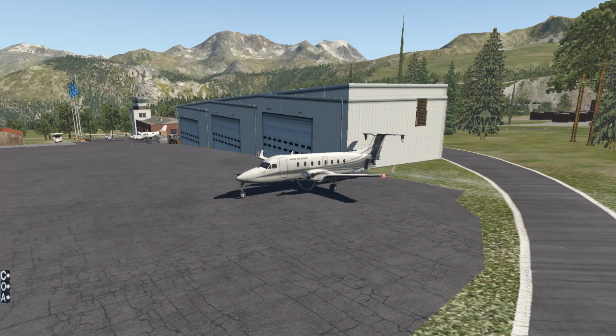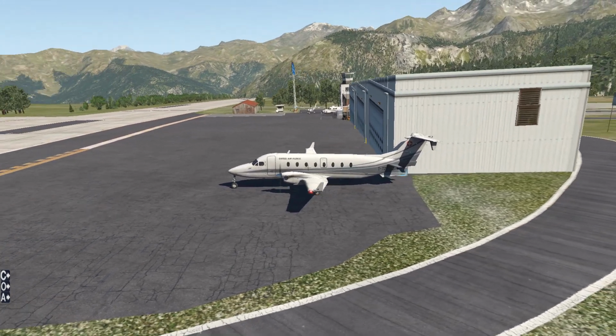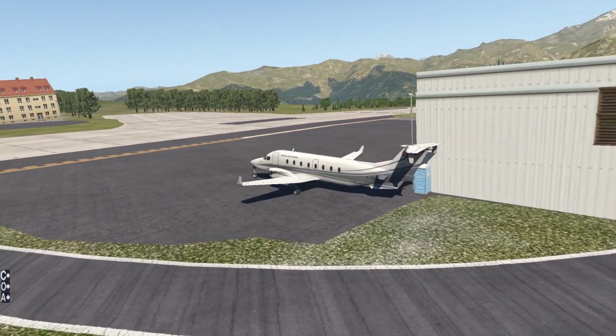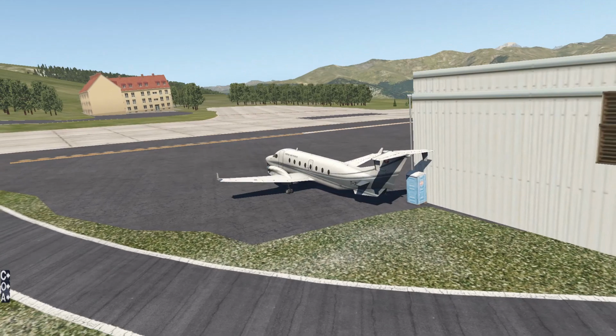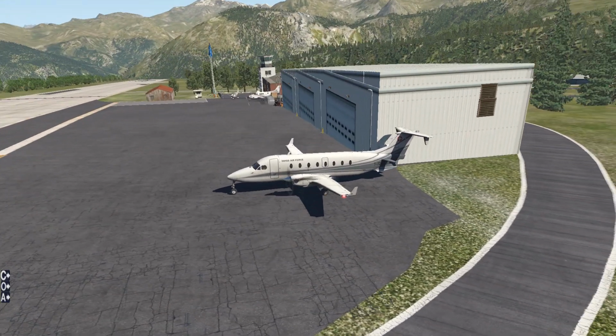Okay everyone, welcome back to the channel, and welcome back to X-Plane 11. Welcome back to the Challenging Airport series. If you haven't seen the first episode, the last episode we did, make sure you check it out. We were in Lukla, Nepal. Today we are in Courchevel, France. This is actually a ski resort up in the French Alps. And we are going to attempt a takeoff first, obviously, and then a landing in the BEECH 1900 here.